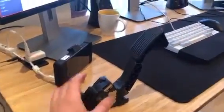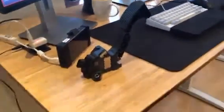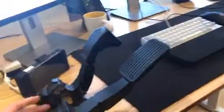How much hardware is too much when you have enough hardware to make your car, well, to make driving better? And that's really what we're here to talk about today.